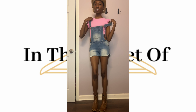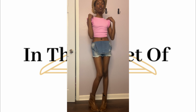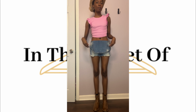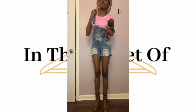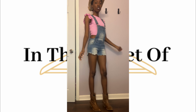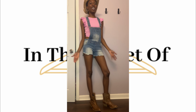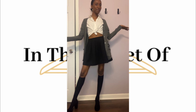And then I have this top from Zara. I wore it to the Barbie premiere. Me and my friends went to Barbie and this was the outfit that I wore. I love the top, it's super comfortable, but it's just really not my style. I only bought it because of Barbie and I had to wear pink. But other than that, you could be a cute cowgirl with this. Show it off. You could literally be cowgirl Barbie. Oh my gosh, I'm thinking of all these cool ideas now after I bought my costume.